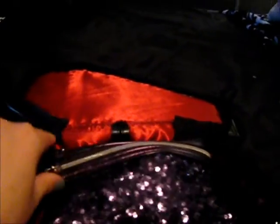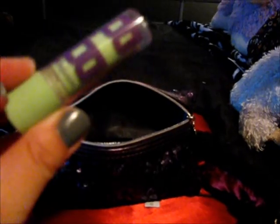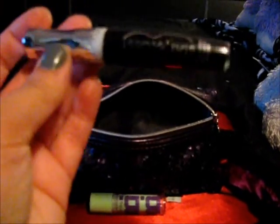And then I have my makeup pouch, and we'll see what's in there. In my makeup pouch I have this, which I absolutely love, a BB Lips Grape. Stay Glossy Black Rimmel lip gloss.